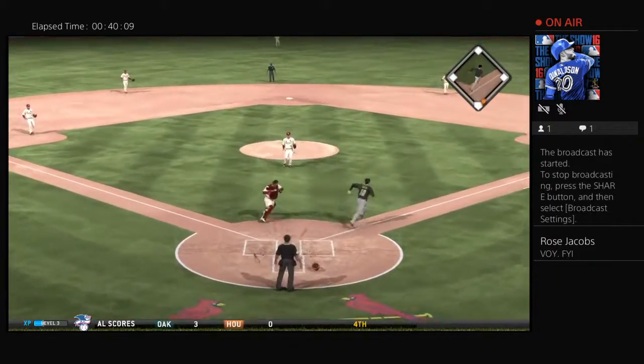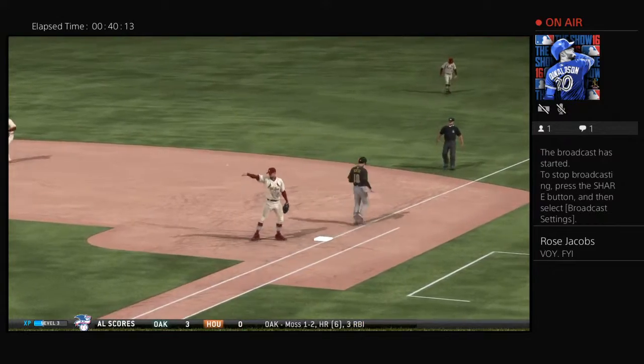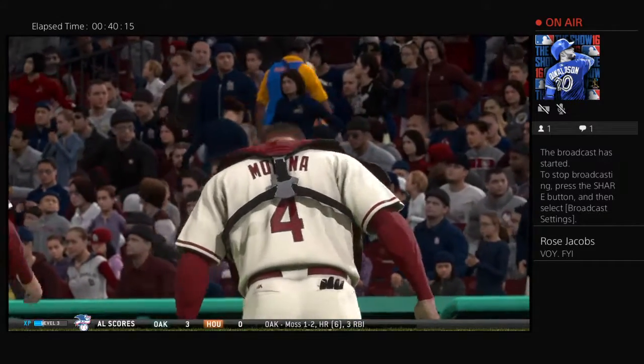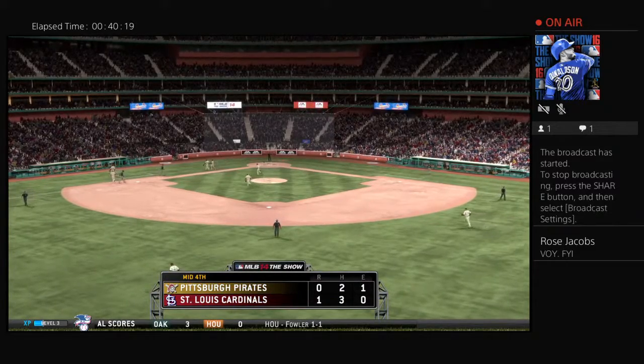Swinging, a ball hit softly on the ground. Throw on to first gets him, and the side is retired. Down in order go the Pirates. They're down 1-0.